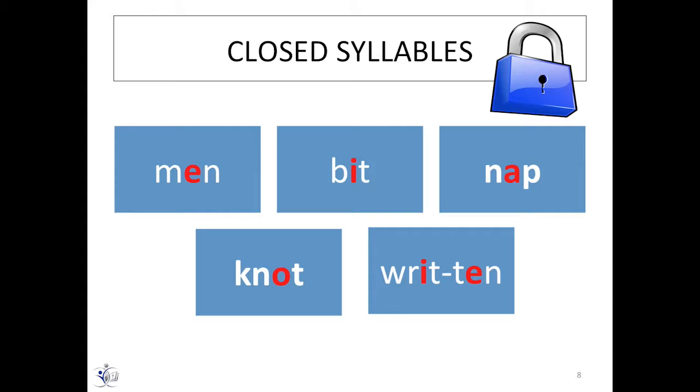Okay, closed syllables. Look at these. Can you see how they're all closed? What's closing them? Consonants. It's not mean, it's men because it's closed. Not bite but bit because the I has been closed off by the T.